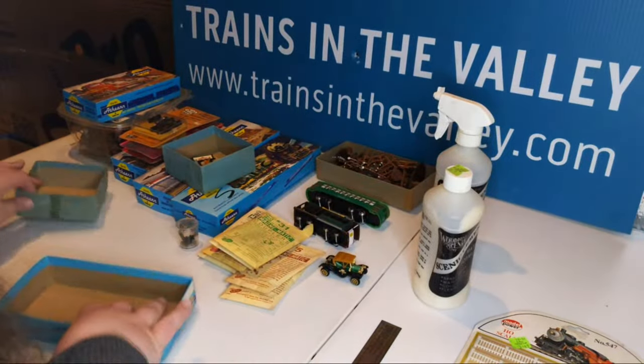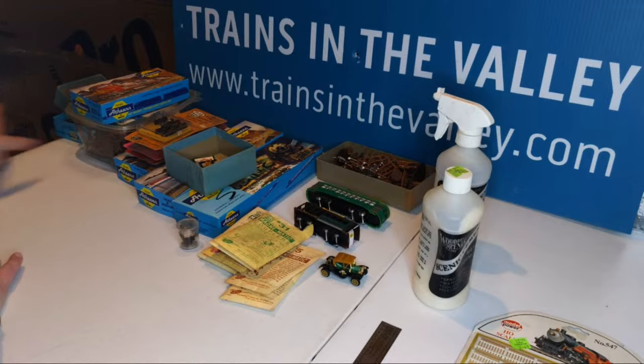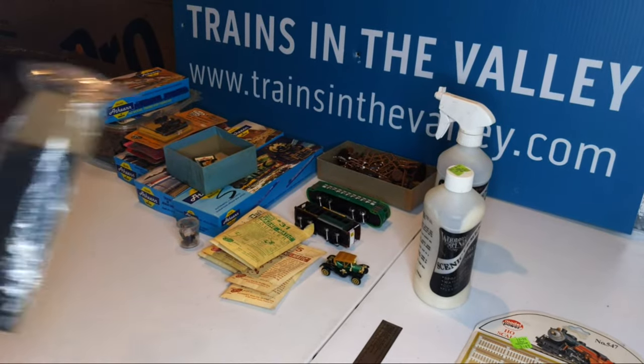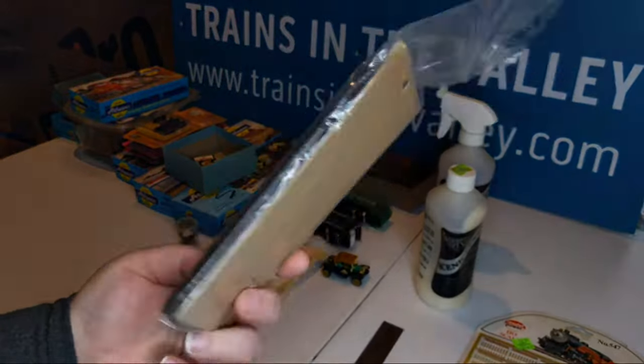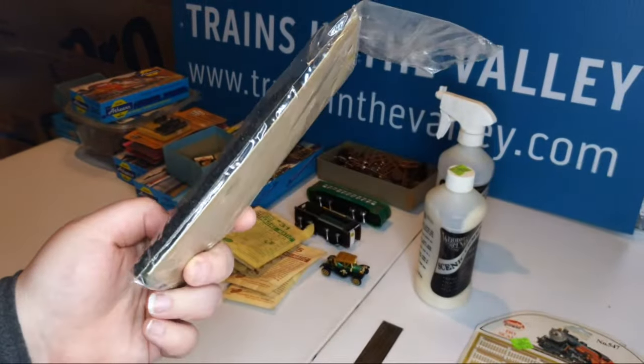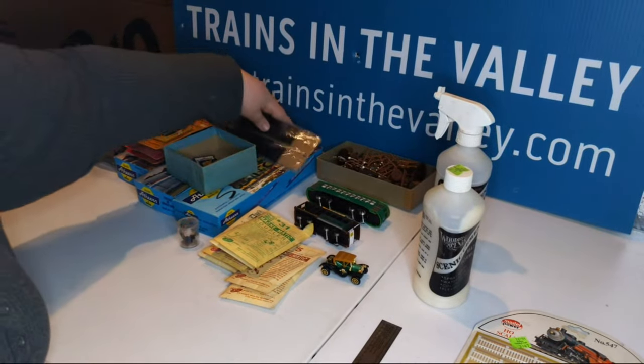I put it close to me and then slid it over there. Oh yeah, we don't know what brand those are, but there's some coal hopper loads. Don't know what type of hopper they're for. They're pretty nice. Yeah, we could find out with our layout.